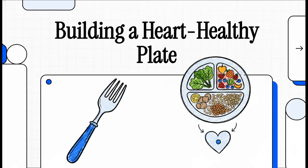All right, let's talk about one of the most powerful tools you have for your health. And you know what? It's probably right in front of you. Today, we're going to break down the science of building a heart-healthy plate. And more importantly, turn all that science into a super simple plan you can start using, well, today.